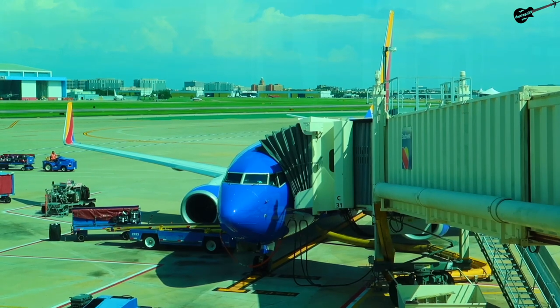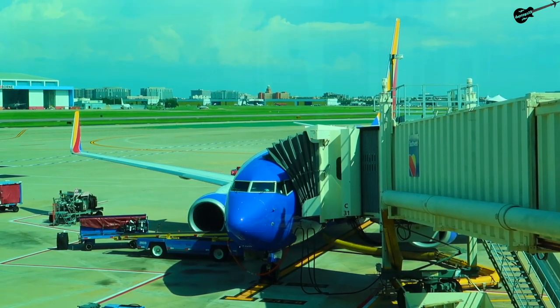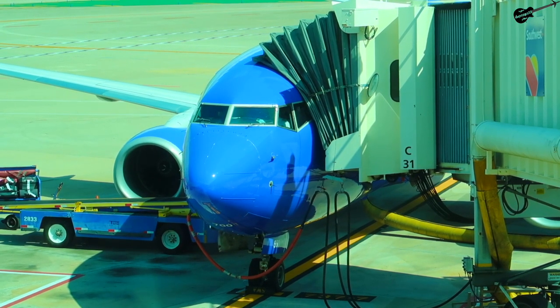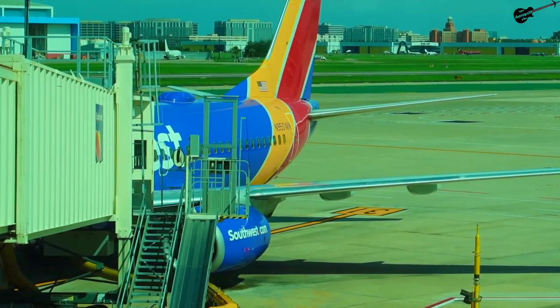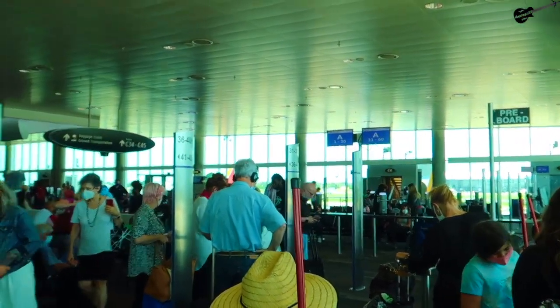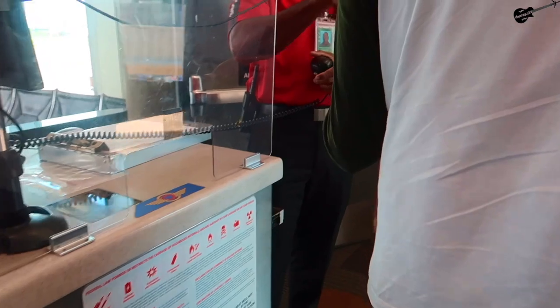Our aircraft this evening, N950WN, eventually found its way to our gate, at the time of filming an 11-year-old Boeing 737-700, the smallest aircraft type in Southwest's fleet, and right on time the boarding process started up in their typical A, B, and C group fashion. Me having B16, I thought I'd be okay to grab a window on board, but let's see.